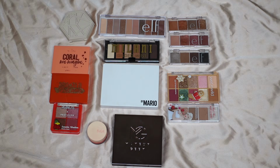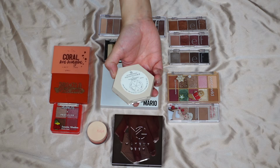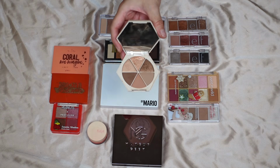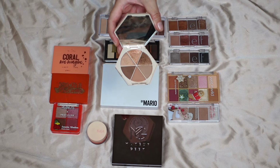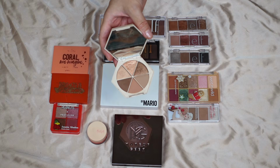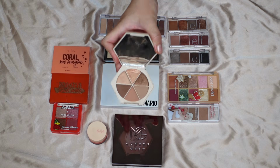Okay, so these are the last palettes in my collection. This one is the M Cosmetics Divine Skies Rodin palette. I love this palette because it's perfect for everyday looks, and I really like how these shadows perform. Mostly neutral, but I would say it does lean a bit cool toned. So I'm gonna keep this one.